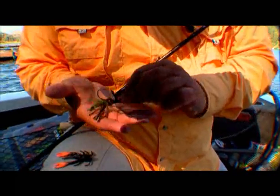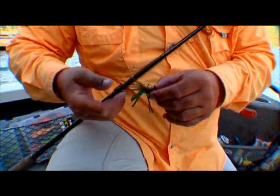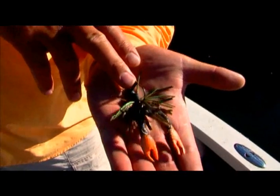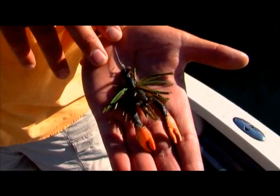Big red eye, there's that tail section. Then you just take your trailer and screw it right on there, guys. Blade Runner Tackle craw jig, absolutely incredible jig. Catching these fall largemouth in here, fishing this deep wood. Let's get this guy back on there and see if we can't go get another one.